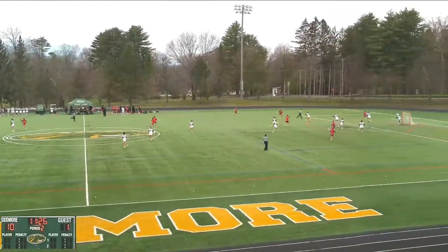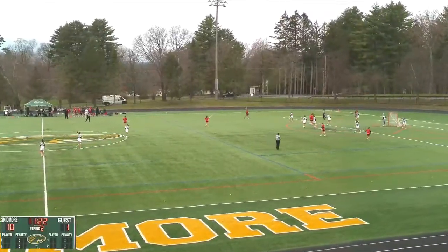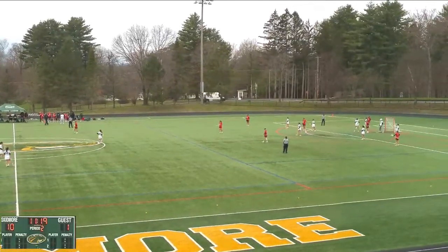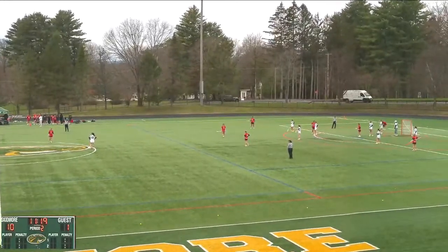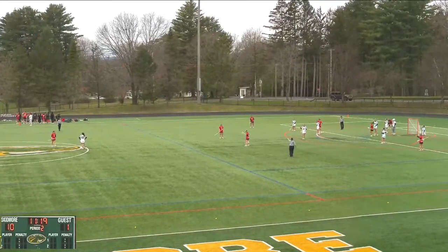And that ball got out with plenty of time for the Red Dragons to make something happen in their attacking end. I believe Julia Hawkins is going to get subbed out here for Oneonta with a little goalie switch after that shot.